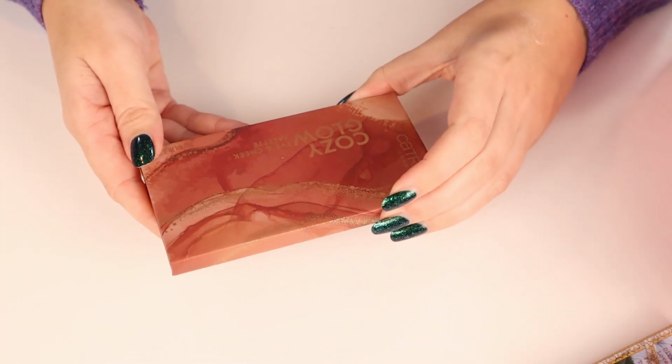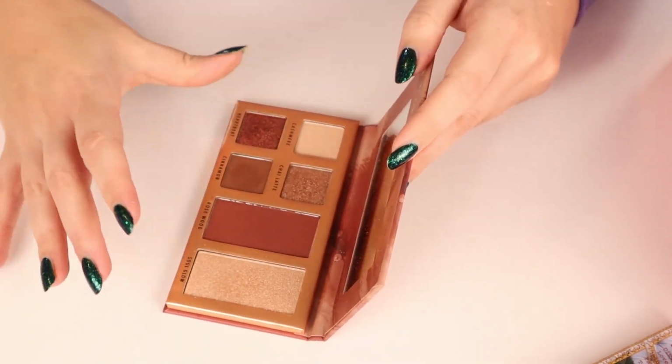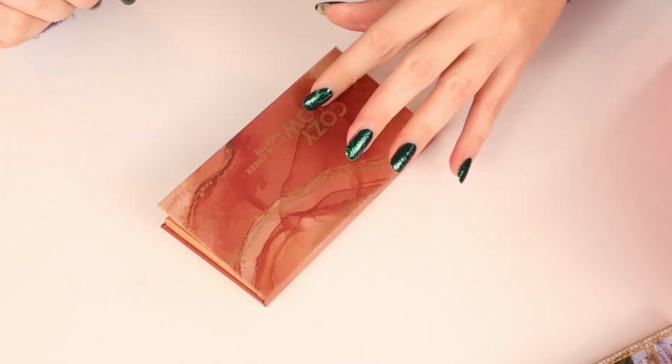Then we have the Catrice Coty Glow Eye and Cheek palette, and I do really like it. Here we have also a really nice highlighter. I really love the blush in here. The eyeshadows are really nice, and the whole vibe just really pulls me in with this one. I think I will reach for this one again, so I'm gonna keep that one.